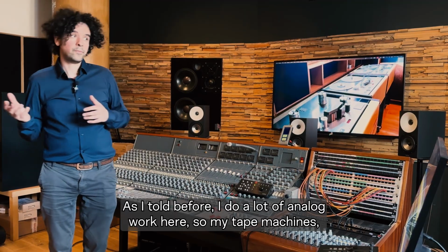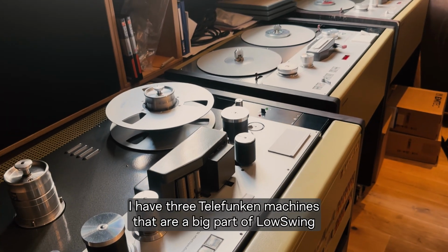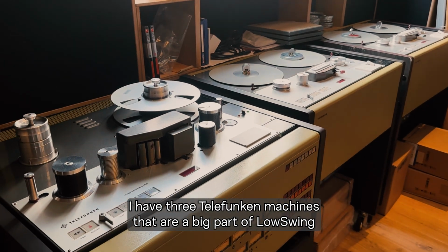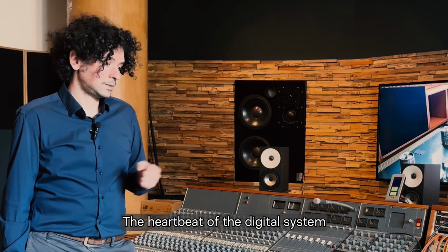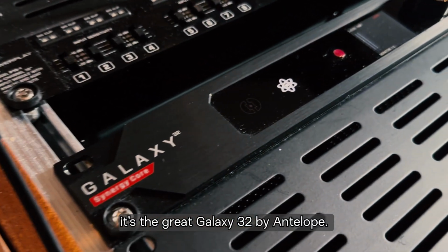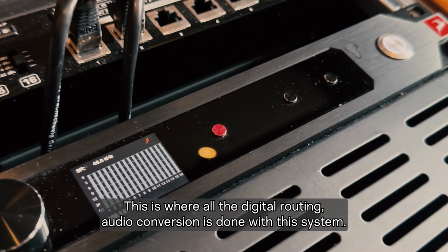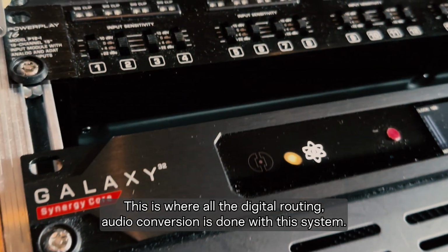As I said before, I like a lot of analog work here. As for tape machines, I have three Telefunken machines that are a big part of LowSwing, especially for LowSwing Records. The heart piece of the digital system is the great Galaxy 32 by Antelope. This is where all the digital routing and audio conversion is done.